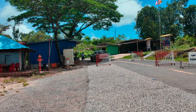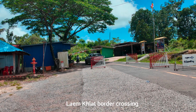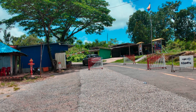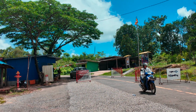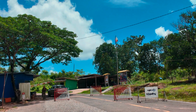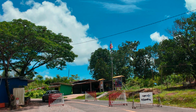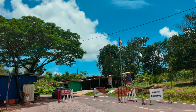Okay, I'm being turned away from this border crossing right here. They said they don't do visas here, and I have to go south the 70 kilometers down to the border crossing down south. Oh man, he says there's a road. I think I saw the road, it's just the turnoff to it. But yeah, so I'm getting turned around.